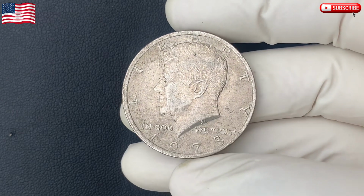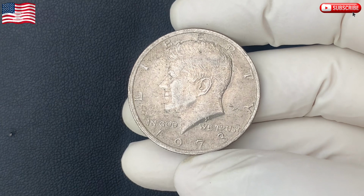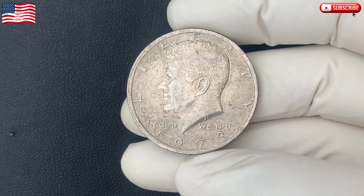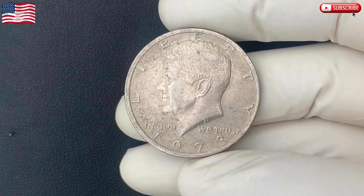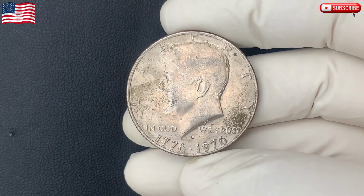And even if you don't find one of these high-value coins, keep in mind that coin collecting is about more than just money. It's about the joy of discovery and the thrill of holding a piece of history in your hands. Today, we have something truly special to explore.